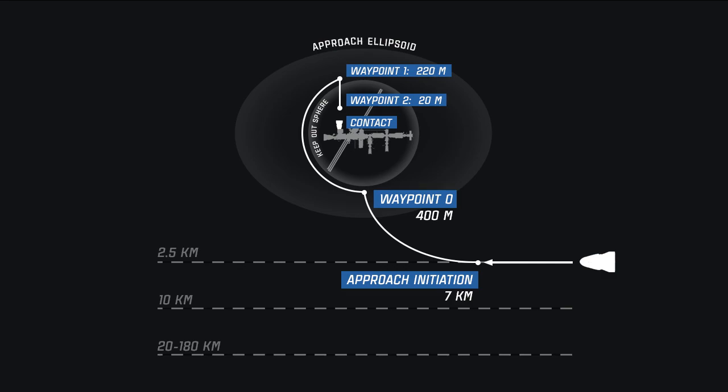It has since passed waypoint 0 that you see here on this graphic, 400 meters, and its trajectory now is that on the left there, swinging around the front of the station just outside of the keep-out sphere, making its way right in front of the docking axis, waypoint 1, that's 220 meters right in front of that docking port. That's where it's aiming for today. Just about an hour from now is the scheduled docking time. We'll keep you up to date as we get closer to waypoint 2 and contact, and some of these next milestones coming up.